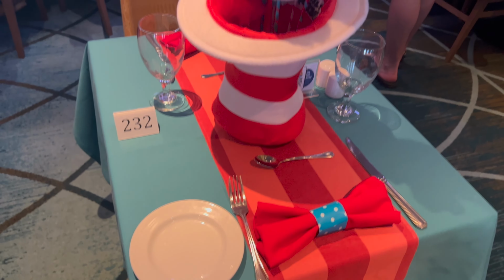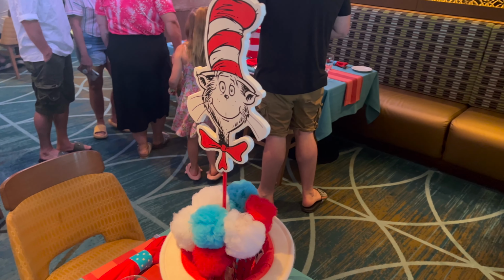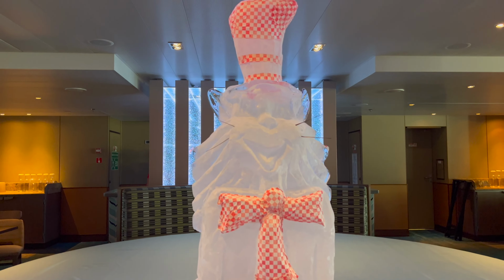So what exactly is this green eggs and ham breakfast? It's a magical experience where Dr. Seuss characters make appearances and you eat a colorful feast. The cost is $10 per adult, $8 per child, and under two is free. Quick tip, make sure you sign up before your cruise because it sells out fast.